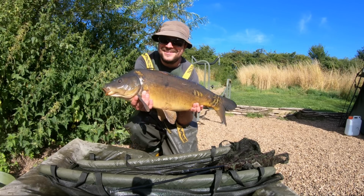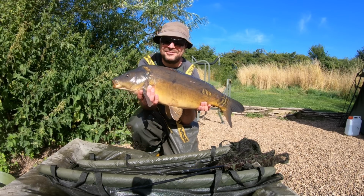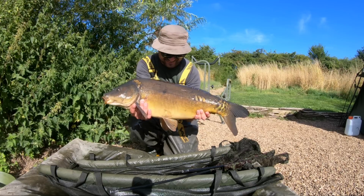Oh man, this is cool. This is the one that got stuck in the weed. I have to weigh down after it. Nice.